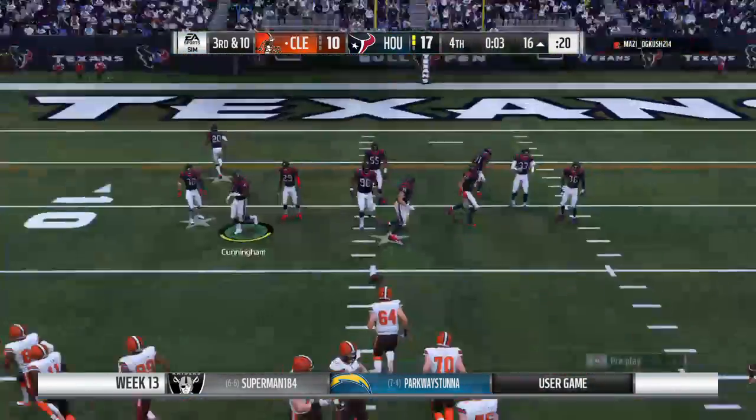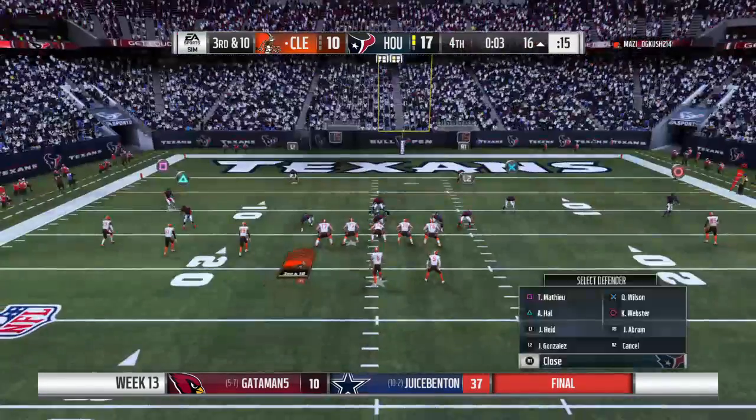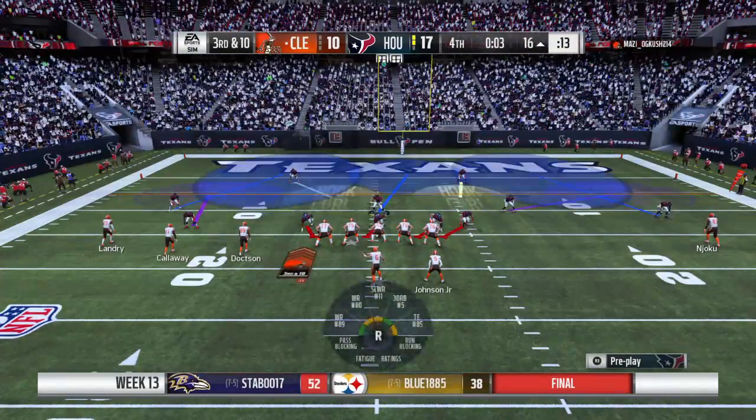The Browns on third down. Just 1 for 5 to this point. This is 3rd and 10. Here we go now.